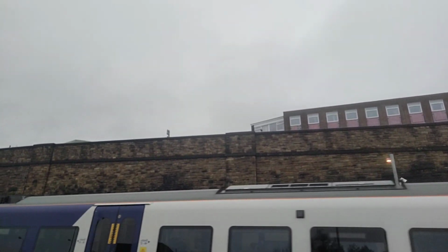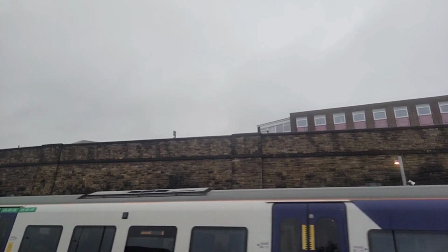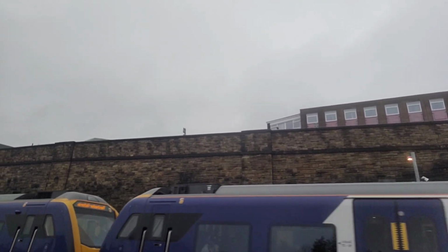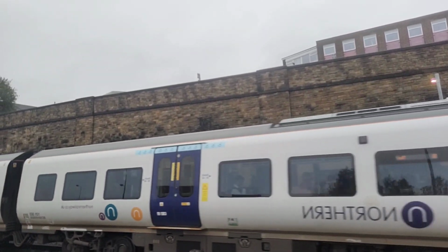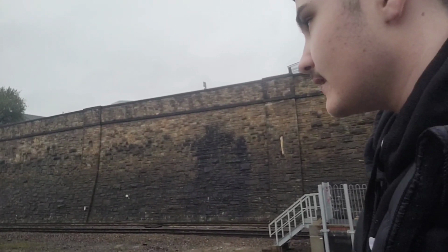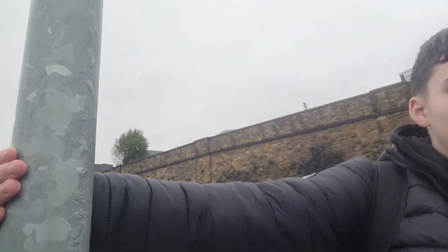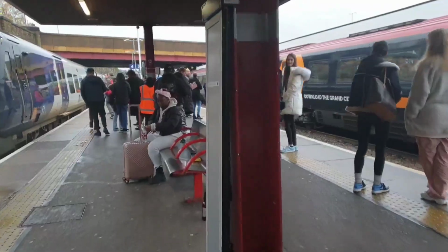Bradford Foster Square. That is 195001 and 195003, and they are off to Manchester Victoria. So we do actually need to be on that platform over there, but I thought I'd come down here and film the intro so I could get a photo of that. So with that said, let's go onto that platform and wait for the train.